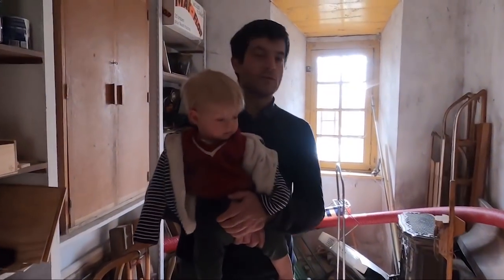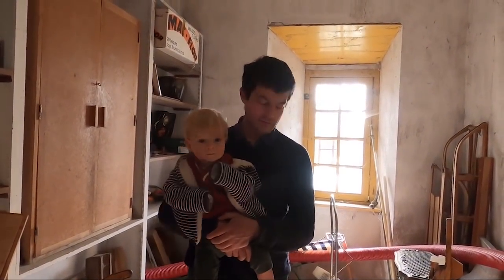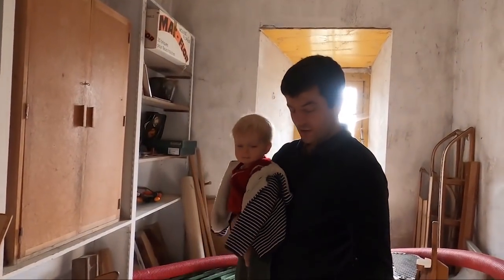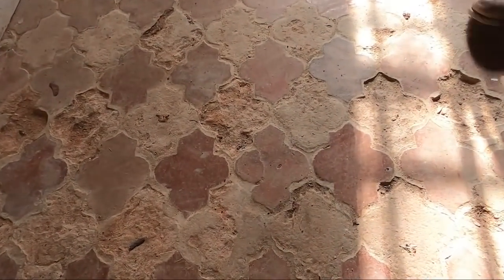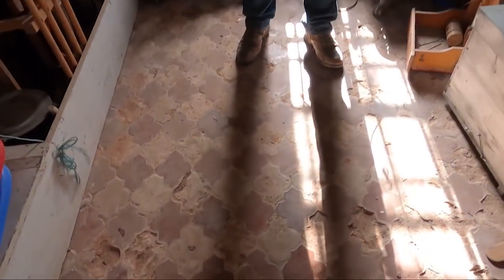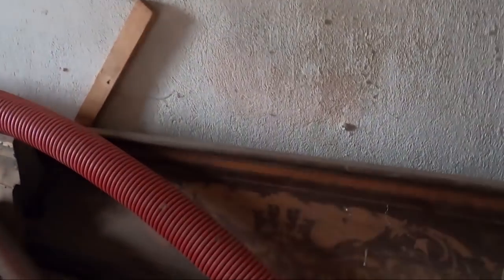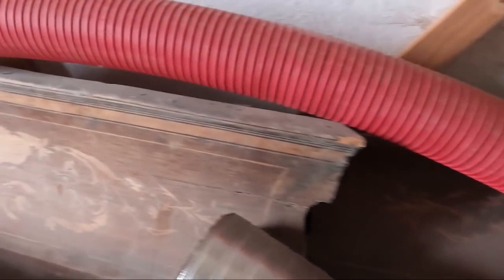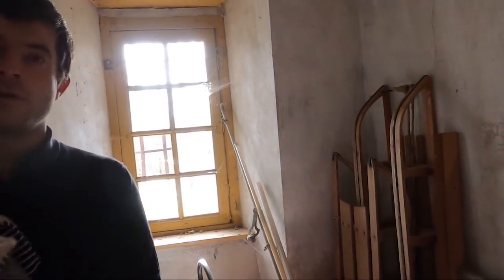This is the middle floor of the tower. It's a room that I've always seen full of junk. But the interesting features here are the clay tiles on the floor. And I've always seen this piece of furniture being stored here. This is a 19th century pool table with six legs. And I guess it is the original table that was in the billiard room.